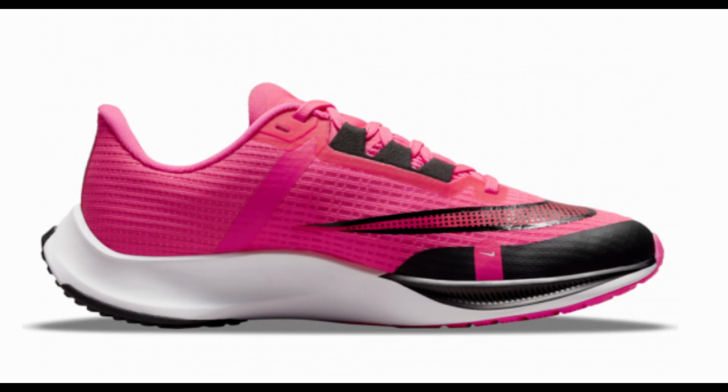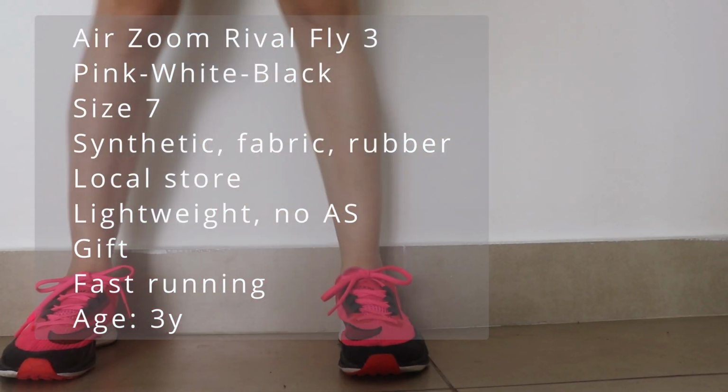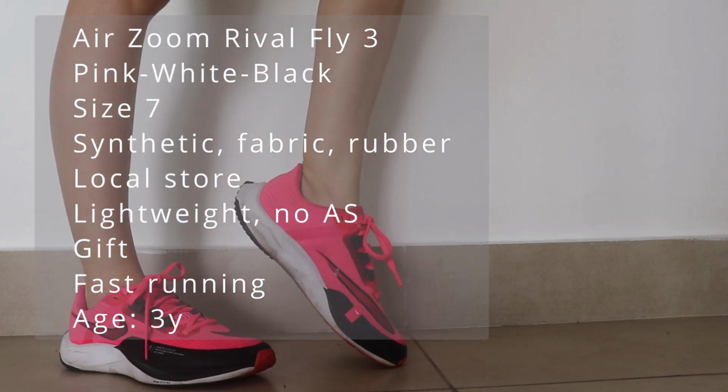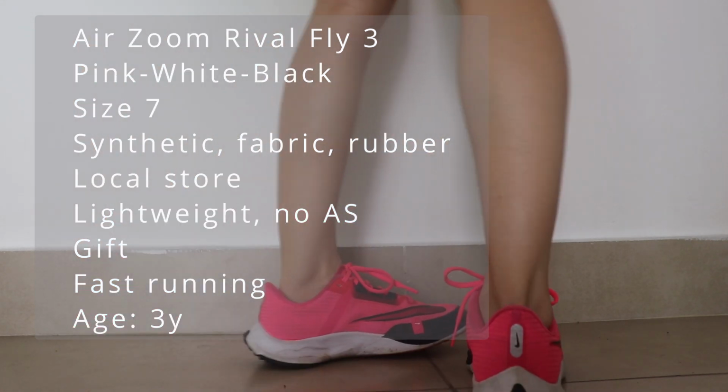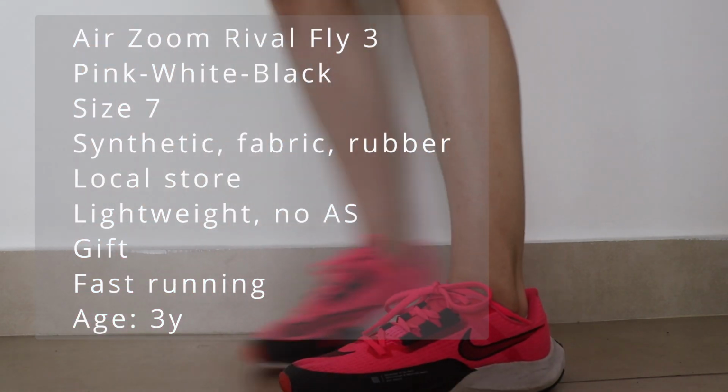Now let's continue with the running shoes category. Almost all of these shoes were a gift from my darling. These shoes are expensive. So let's start with this model. It's the Nike Air Zoom Rival Fly 3. The color is pink, white, black. The size is 7. The material is synthetic fabric rubber. We bought them at a local store.